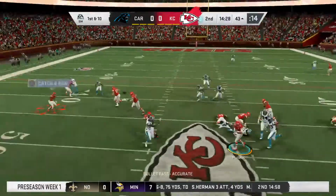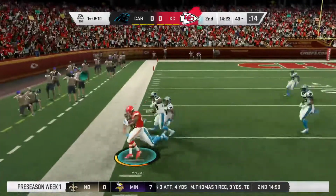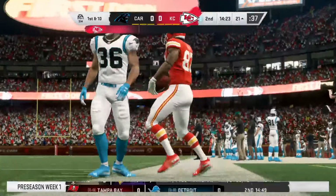And here comes throw number 1 for the backup QB. Quick hitter here, it's complete. He's got the first down here inside the 30. A well-executed 22-yard gain.